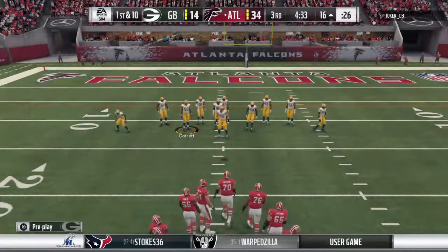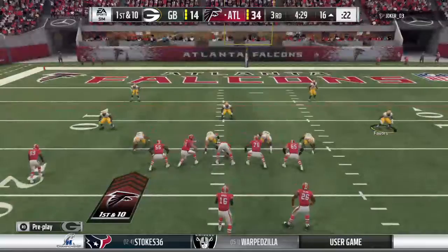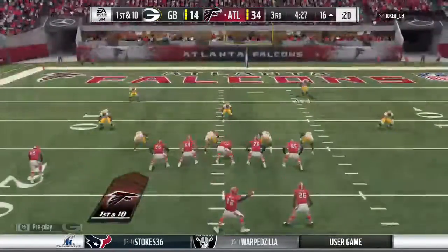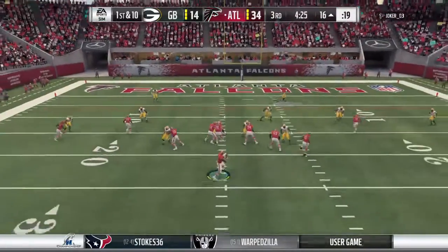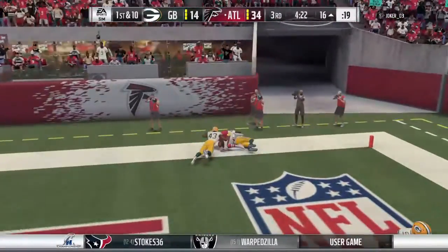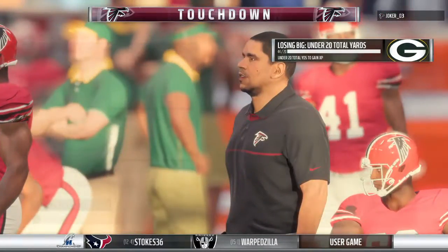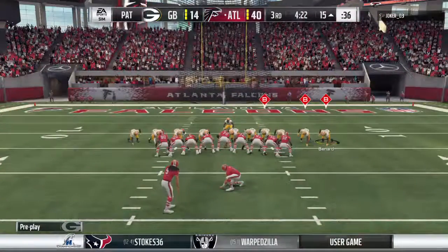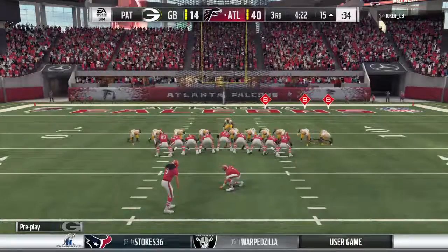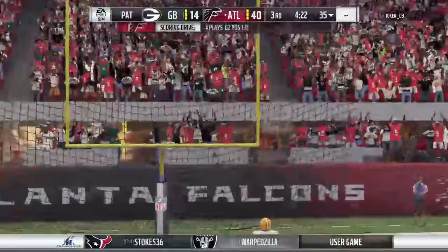So here we go, 1st and 10 now. From the red zone now, Mariota, and he's got his star receiver. It's Jones for the Falcon touchdown. Julio Jones, a 16-yard touchdown, and the Falcons will extend their lead.